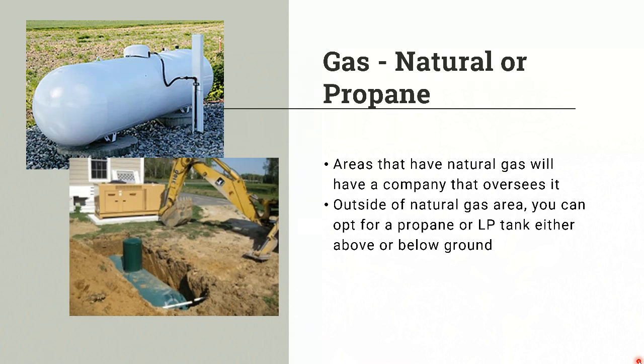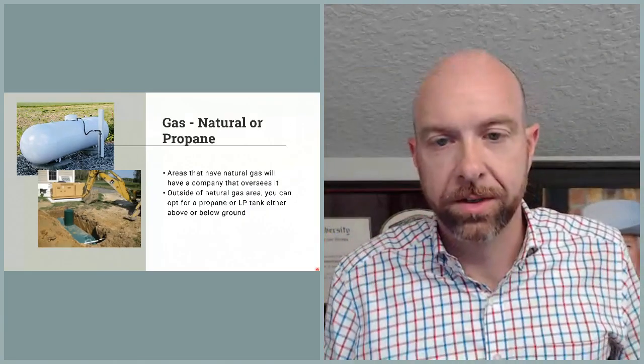It's no big deal. The regulator is up on top, above the surface. That's how it's filled. There's a gauge up there, just like a fuel gauge on your car. It tells you how much gas you have. So that pretty well covers the utilities.